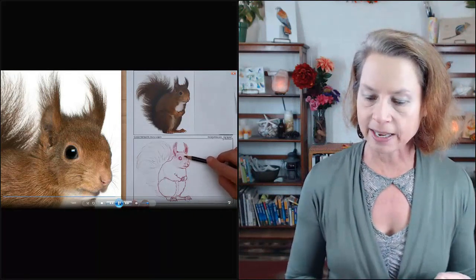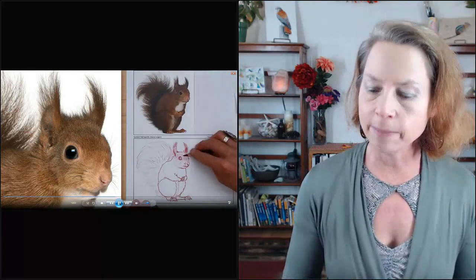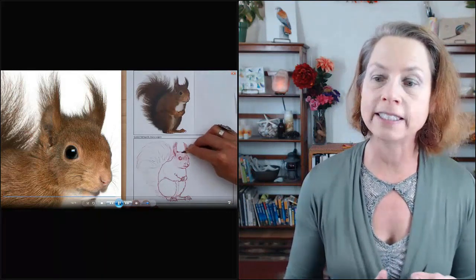And in the meantime, I'm just kind of showing how I'm using the side of my pencil. I'm using a more dull pencil.